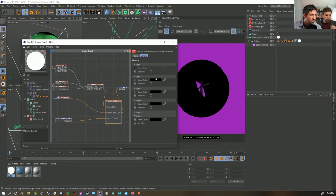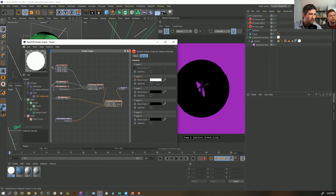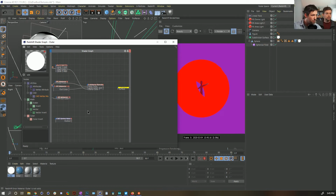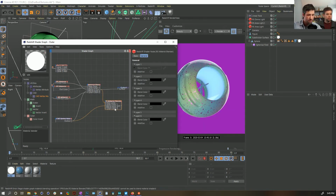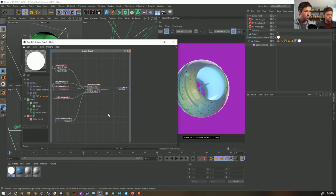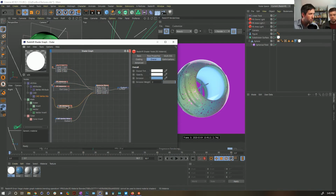Is that right though? I don't know. Blend color black. Black should be blending nothing, I think. Yeah, maybe. I'm outside of my comfort zone here, so I'm going to undo to the point where I had it connected, and we'll just do it like this, or we could do it as a separate shader if we need to. Although I'm not certain how that would blend if we did it as a separate shader.